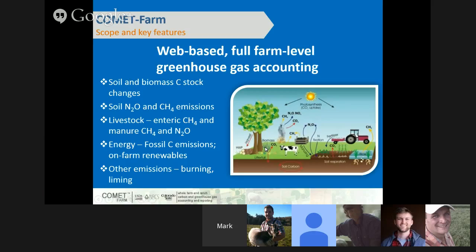Similar with other processes that lead to nitrous oxide emissions from various farming practices, whether that's the application of fertilizer or management of livestock, nitrous oxide coming from livestock manure. Some of the big emissions associated with agriculture also come as methane from livestock, in the form of enteric methane from ruminants like cattle, and also methane that comes from production of rice. So there's a whole suite of these things, and a lot of interactions between different farm practices that can produce these emissions.